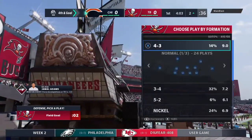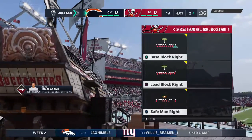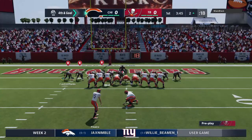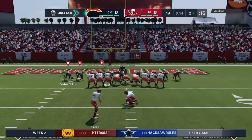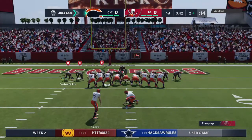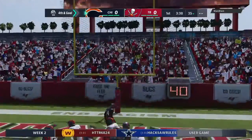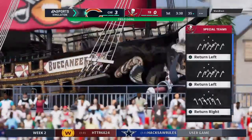Eddie Pinheiro on one now for the Bears. From the right hash at a bit of a tight angle. This is up and good from Pinheiro.